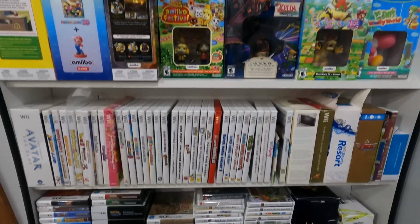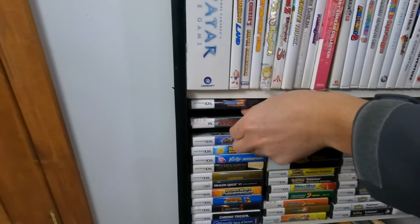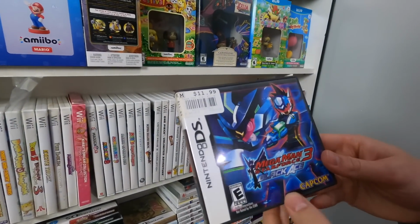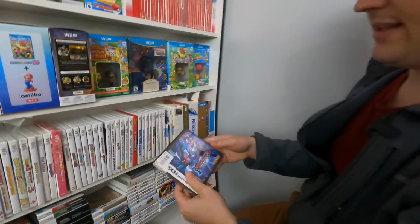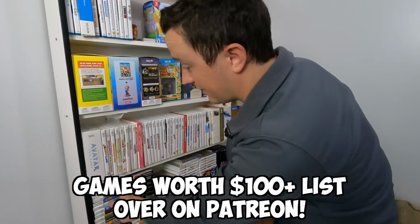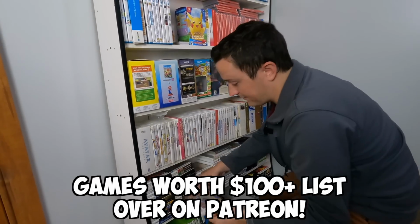More games that kind of tell stories of the glory days of Disc Traders. My local game store here, so I left the price stickers on them. $11.99 for Mega Man Star Force 3 Black Ace complete. That's crazy. This game has got to be in the $100 plus category. Shout out to the $100 plus games list. That one would be on there.